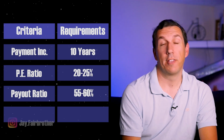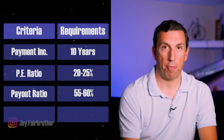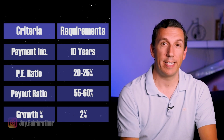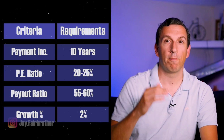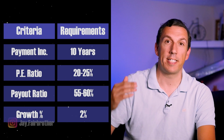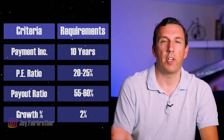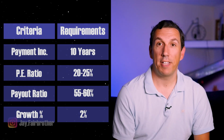One number I will be looking at, though, is the dividend growth rate. Now, I want to see a dividend growth rate of about 2%, just so I can be sure that the rate of increases of these dividends is keeping pace with inflation, which in recent history has fallen around the 2% mark.